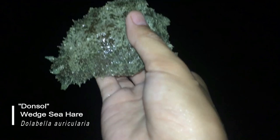Remember our first vlog when I showed you a sea hare? Here's another one. Yeah, here's a sea hare. It's moving. This is a big species of sea slug. Just remember to put it back in the ocean and do not hurt them.